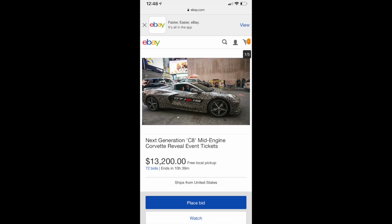So for me personally, I would have loved to have been at the C8 mid-engine Corvette reveal, but I prefer to eat a couple of chicken wings, lemon pepper, hot and mild, and just watch it live streaming and save $15,000, if I even had it.